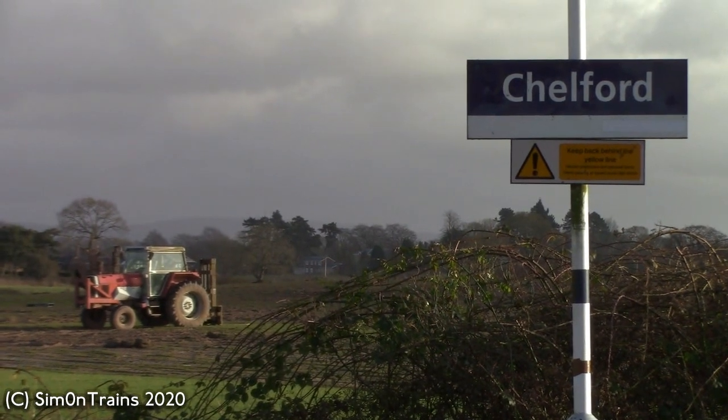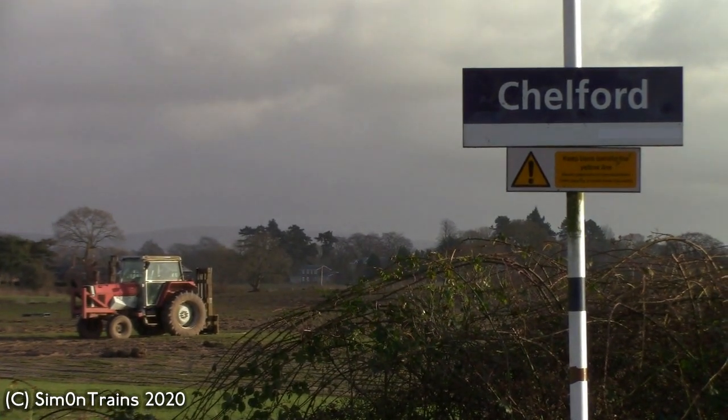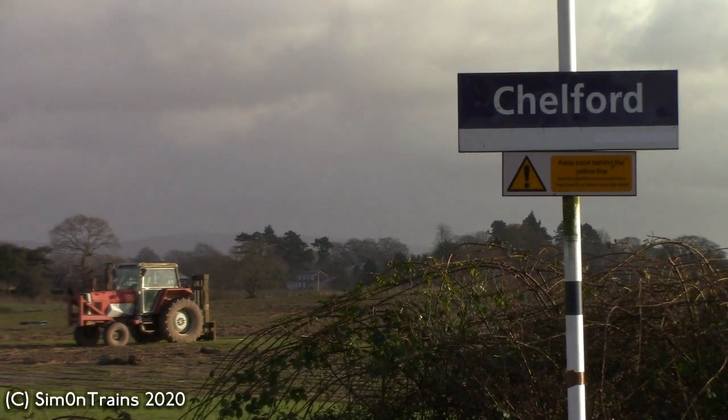Somebody's left their tractor at Chelford Station. Was that a class 37?